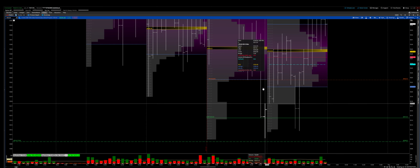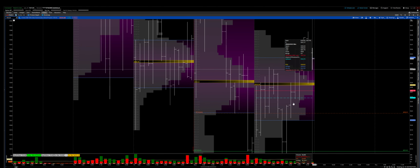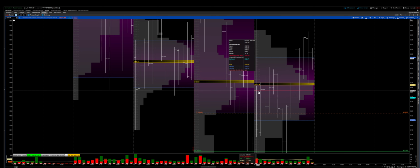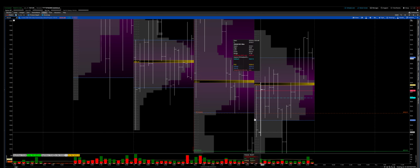And sellers wanted to open below 55.2250, and then buyers wanted to open above that. Well, this morning, that was a firm rejection early on. We opened above it, pulled back below it, didn't really find any acceptance.